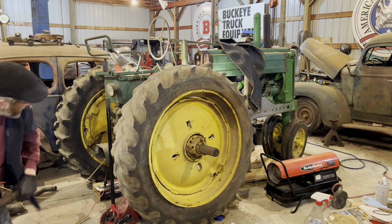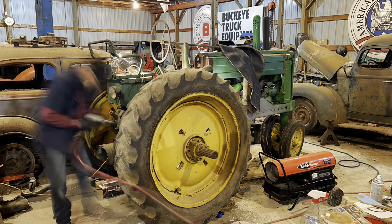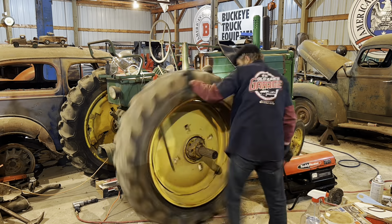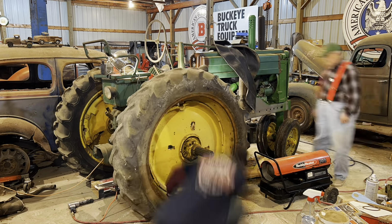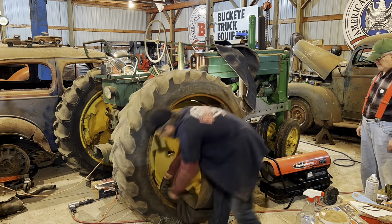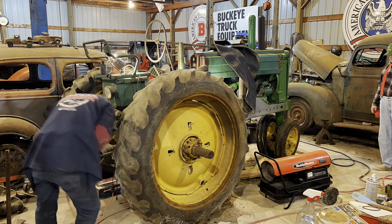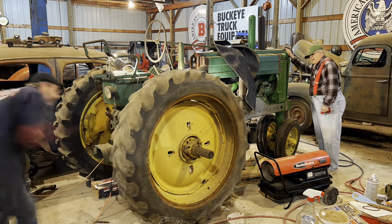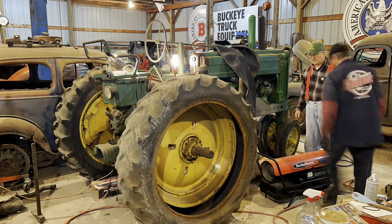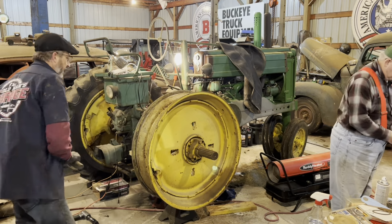That poor guy is working his tail off on Dad's 1950 John Deere A tractor. It still has one original tire on the right rear wheel, and it needs to come off to have a new tire put on. And I'm going to tell you what, Jeremy busted his butt all afternoon trying to get that tire off that rim. It fought him every step of the way, but eventually he successfully removed it and made some repairs to the rim to prep it for a brand new tire.